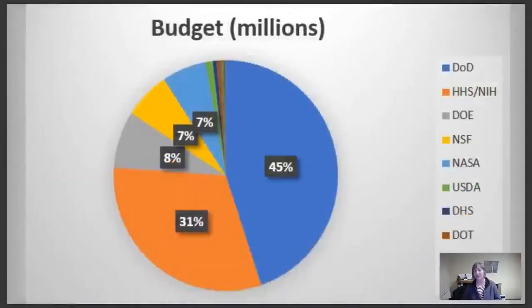All right, let's go ahead and look at a couple of things. Who does this? Who participates in the SBIR program? It is not every single agency. It is the Department of Defense, the Department of Health and Human Services, and NIH, the National Institutes of Health, the Department of Energy, the National Science Foundation, NASA, USDA, Department of Homeland Security, Department of Transportation, NOAA, NIST, and EPA.